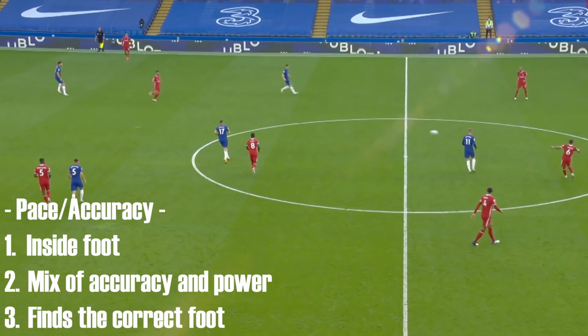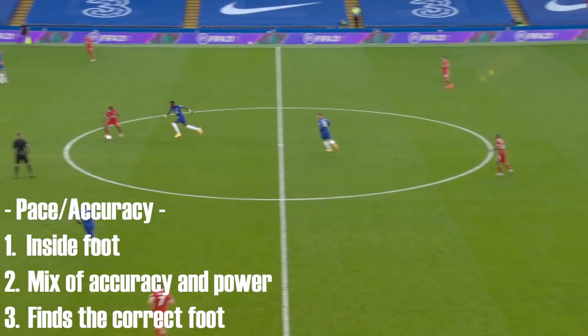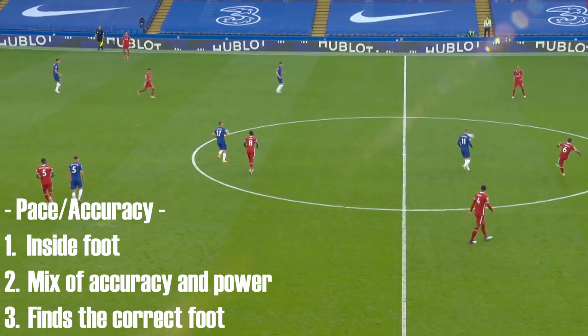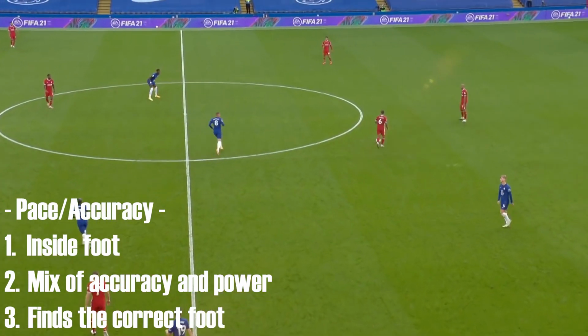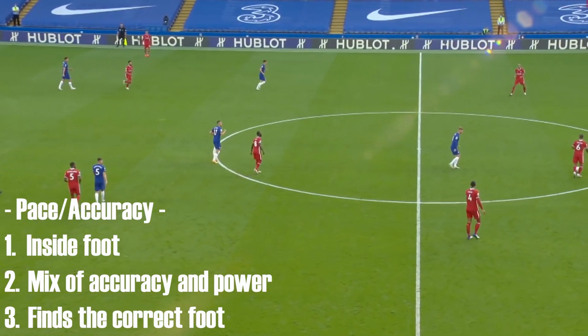This also means that Thiago is able to find the correct foot of the receiving player. What I mean by this is if a player you want to pass to has a defender on his left side, by passing the ball to his right side, you give him a better chance of maintaining possession because it's away from the defender. Most players at this level do this without thinking, but with the tight lanes that Thiago works with, it makes his accuracy even more impressive.